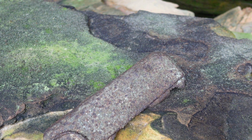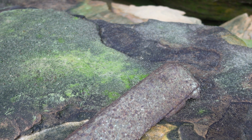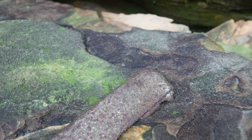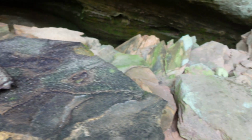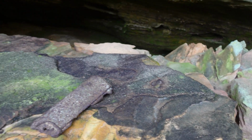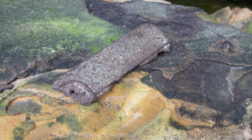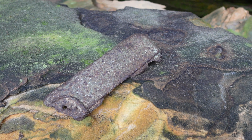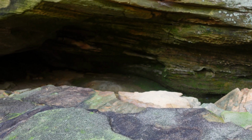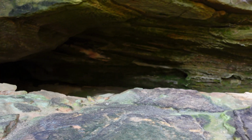Aaron had an interesting proposition that the Roysdon's cabin burned, and then for a time they lived under a rock house. So you've got this built up wall, and you've got a piece of cast iron metal which may well have been the stove. So we may have found the Roysdon's temporary residence after their house burned.